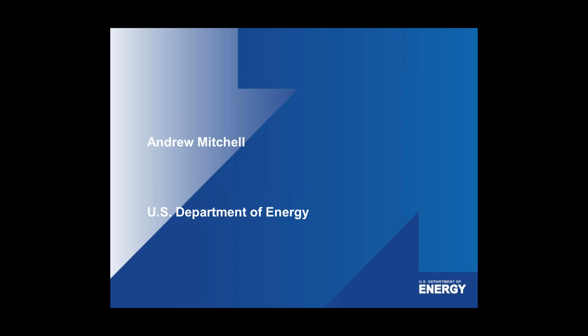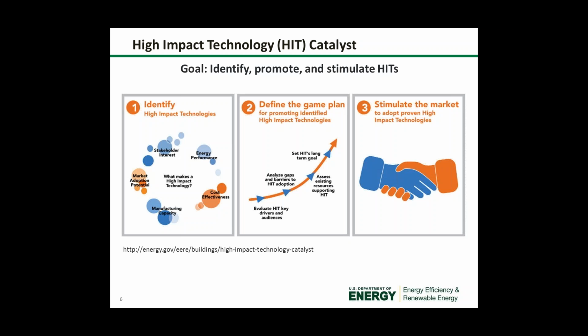So my role here is to fill in and sort of explain how the DOE decides what cutting-edge building technologies to focus on and what we do once we have identified them. Take me to the next slide, please. So we call these cutting-edge technologies high-impact technologies, or HITs, which is kind of a catchy name. In the world of energy efficiency, it's tough to come up with these sort of inspiring titles, but the HIT list is one of them. So the high-impact technologies are cost-effective, underutilized, energy-efficient commercial building technologies.